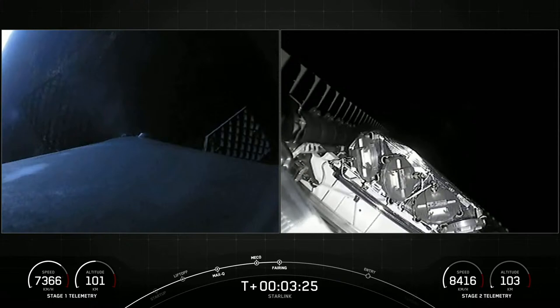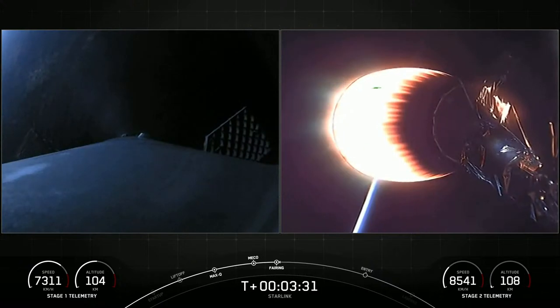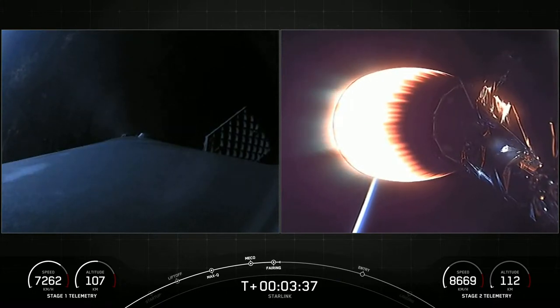Fairing separation confirmed. We got the audio and video confirmation on the right-hand side of your screen. The fairing halves have deployed. We are going to attempt to recover those using our recovery vessel, Bob, later on in the mission. For now, the mission is going great.